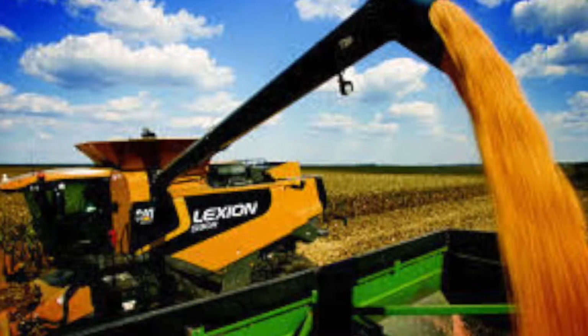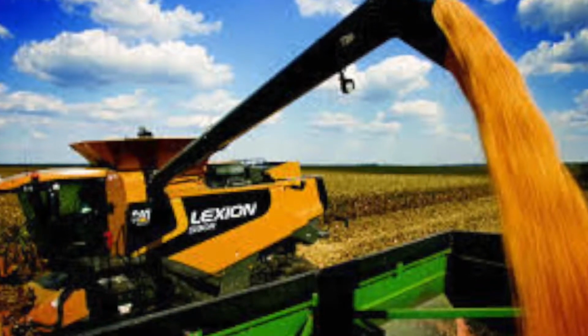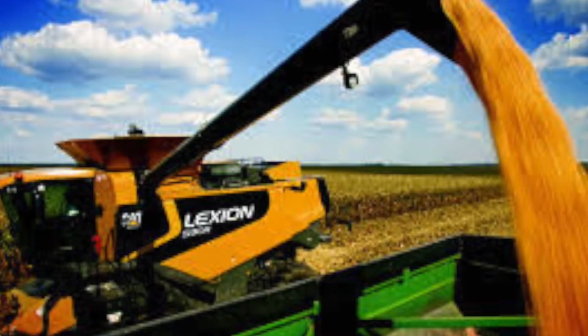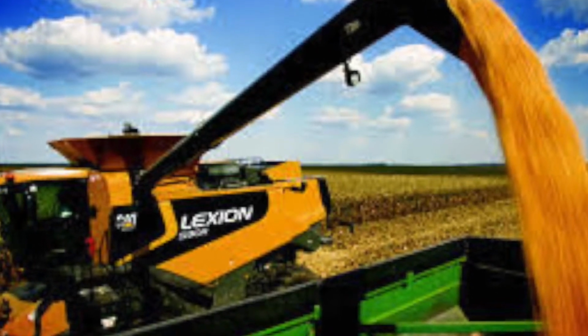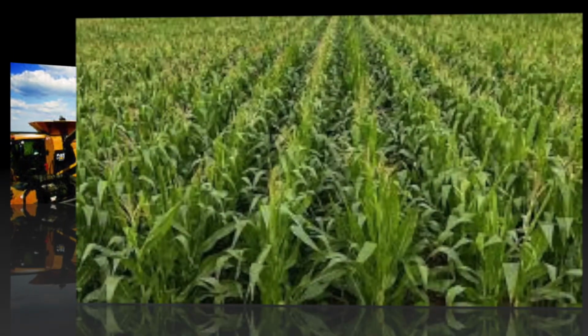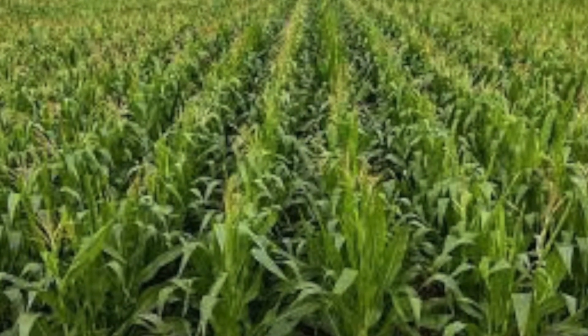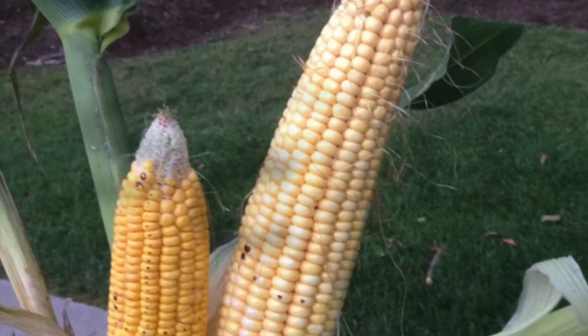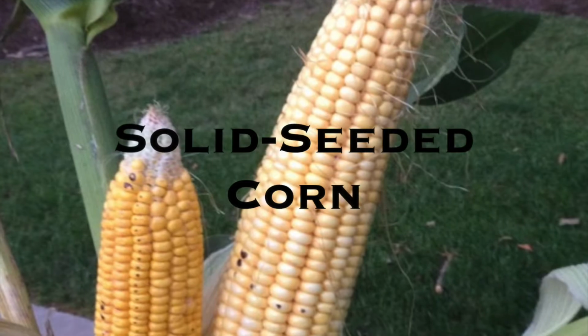We use large replicated plots that run the length of the field along with using real farm machinery. To ensure that our data is as accurate as possible, we replicate several times. This new method of producing corn that we have developed is called solid seeded corn.